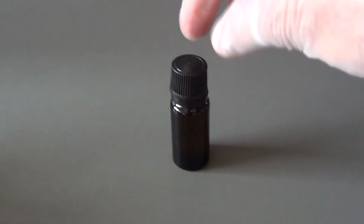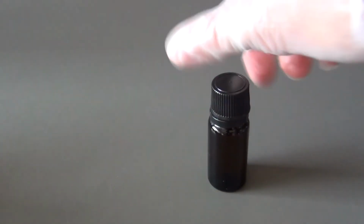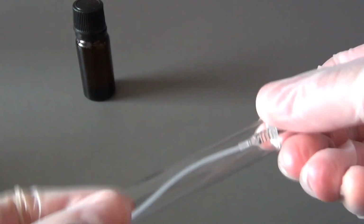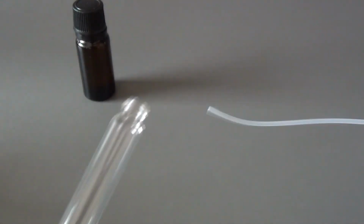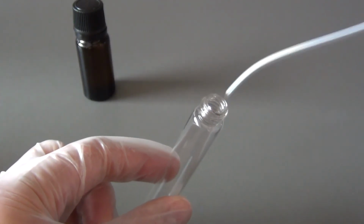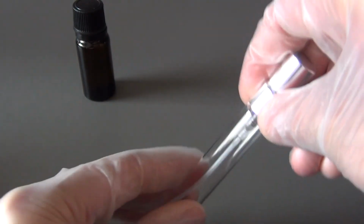Okay, so I think I'm going to show you how to turn this concentrated form of juice into the real final bottled perfume. So the first thing you want to have is an empty container, a spray bottle, like, well, you won't find this one maybe, but you can just have a regular spray bottle of whatever size volume you want.